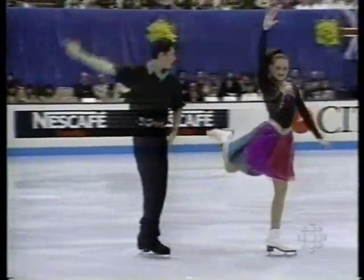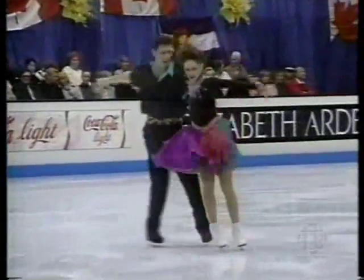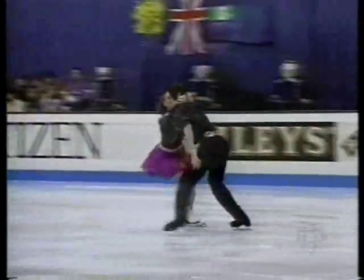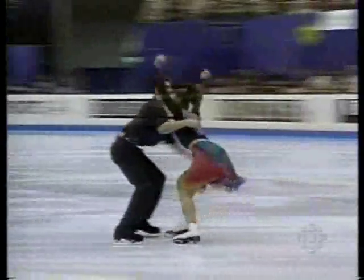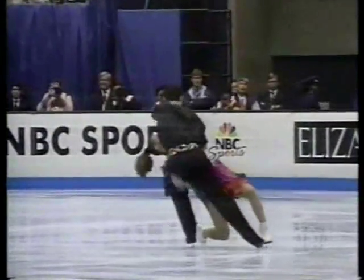I think it's a sign of good coaching and choreography when the music suits and is tailored to the style and technical ability of the skater. This music sounds big, portrays power, and I think that's what they're doing out there.